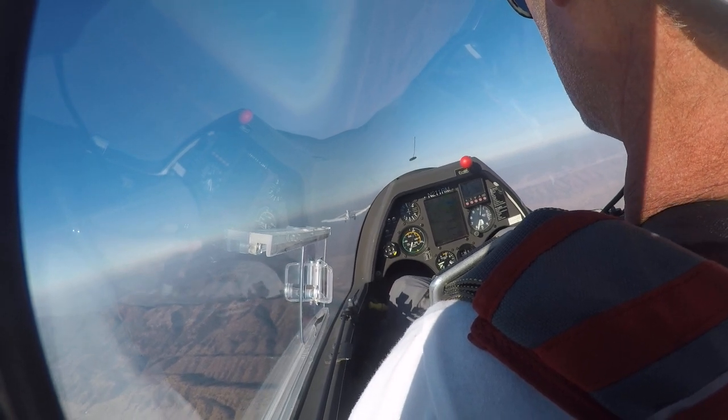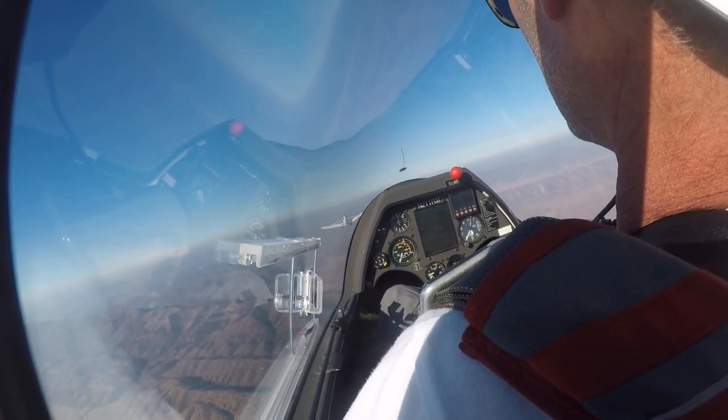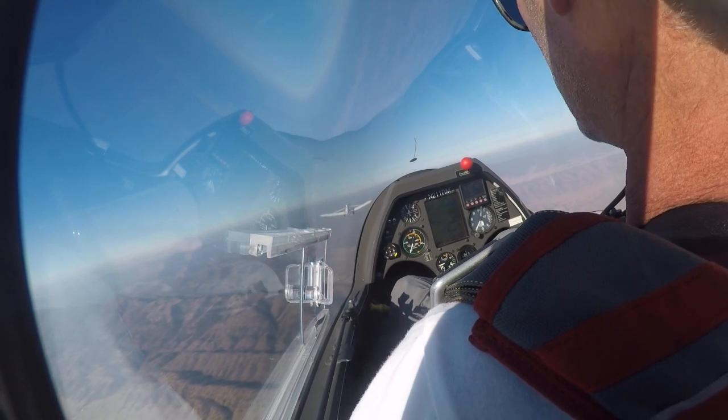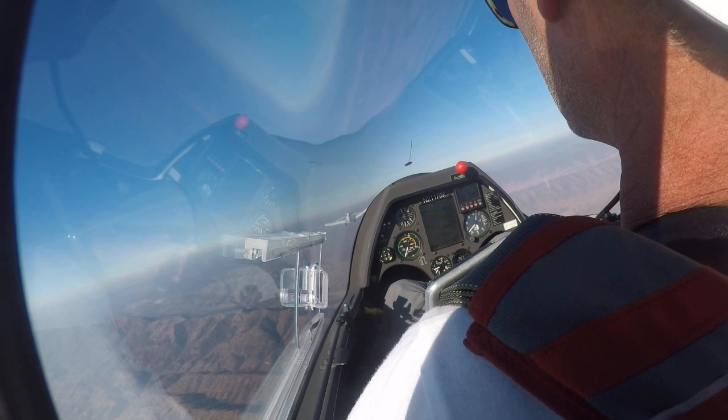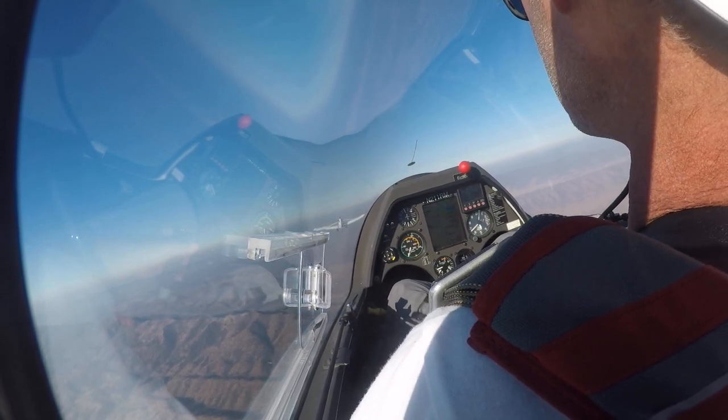What we'll do is when we get off tow, we'll do our maneuvers over the Three Sisters until you feel like it's time that we need to go home. You've got to tell me when to go home, okay? Okay.